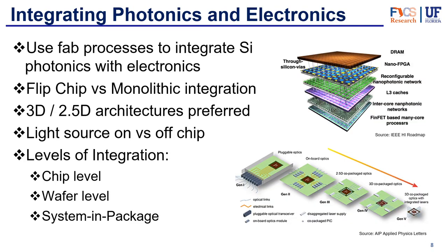Now, how do photonics and electronics work together? Besides the active components we talked about that need electronic input, how can they come together in a chip? Well, the big thing is to use fab processes to integrate the silicon photonics with the electronics.